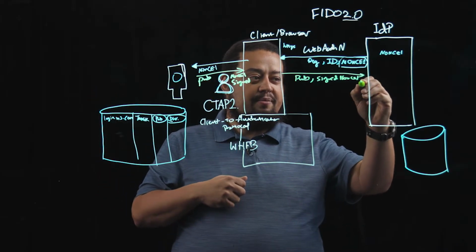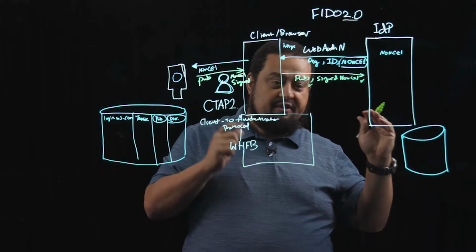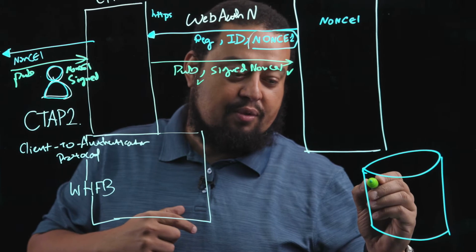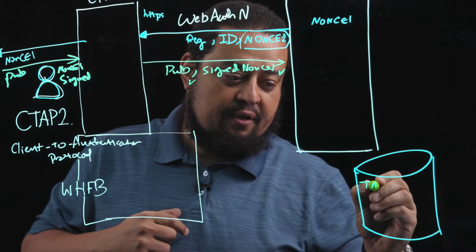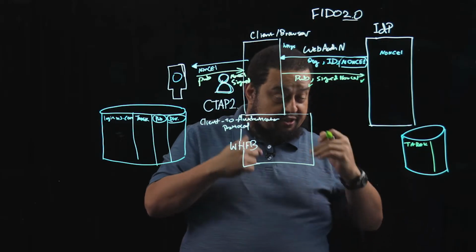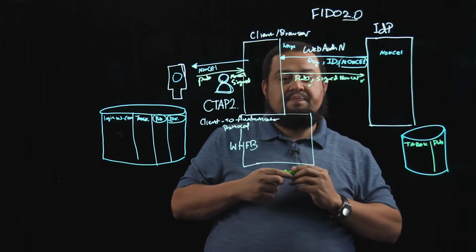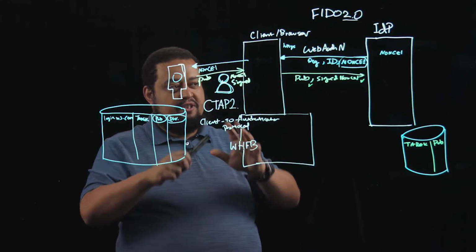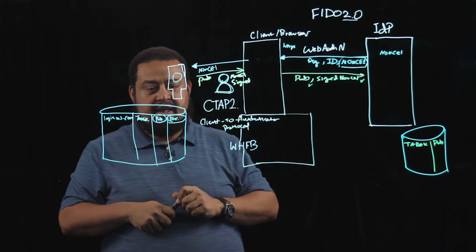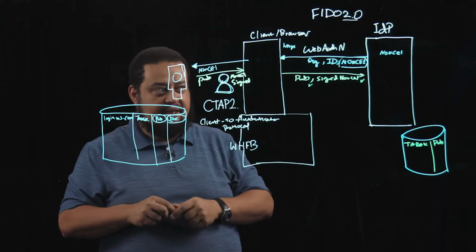If these two checks match, then we create an identity in our table for this tenant or for this user. We will say, okay, Tariq registered with our system, and his credential in Azure Active Directory is the public key. So this is the happy flow of a registration request by an end user.